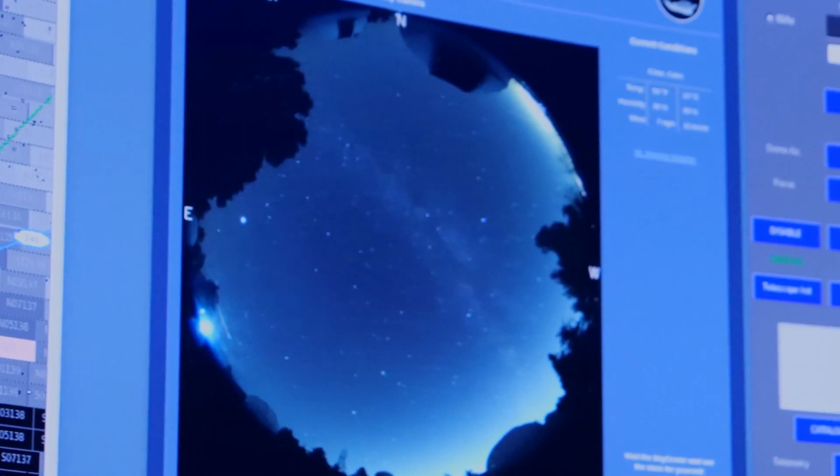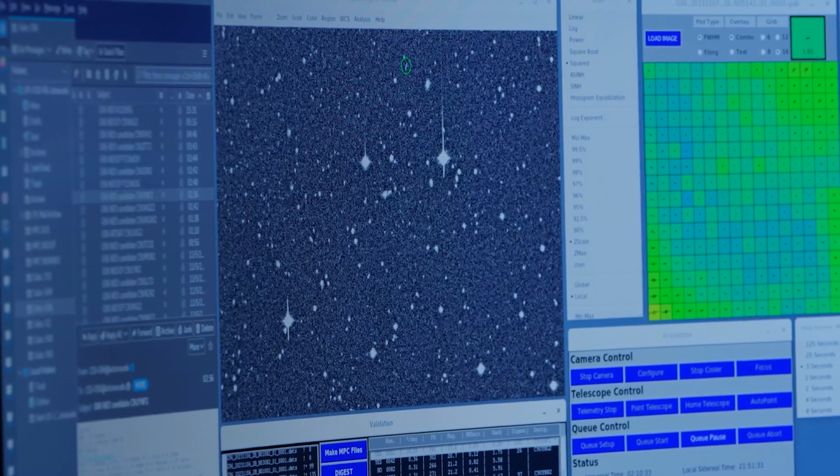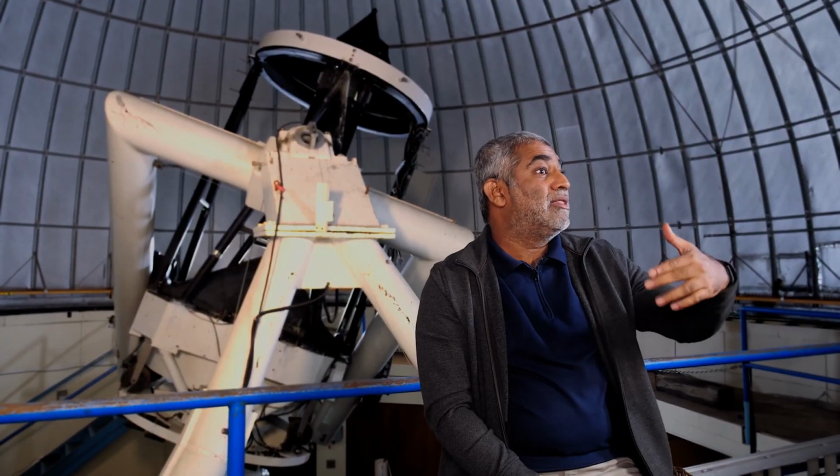This is the whole sky. That's a whole sky camera. So you can see this is a live video feed from the end of the telescope, and you can make out the Milky Way right here. And this is the size of the images we're taking right now. And then we subtract the known objects and the stars from those images, and then we look for moving targets. The object is moving because it's closer to the Earth than the background star.